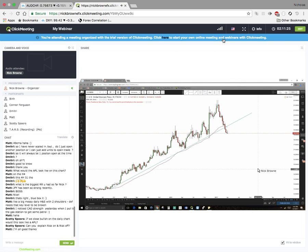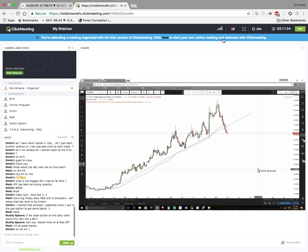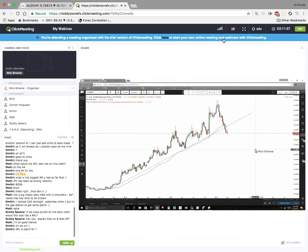If anybody sees APL moves throughout next week or has any questions about potential APL moves, please post them in the community. Let's start really making ourselves familiar with this and see if we can start taking advantage of it. It'd be cool, especially like KiwiCAD. If KiwiCAD starts doing its weekly trend change, that'd be really cool to maybe capture 2 or 3 positions on that.